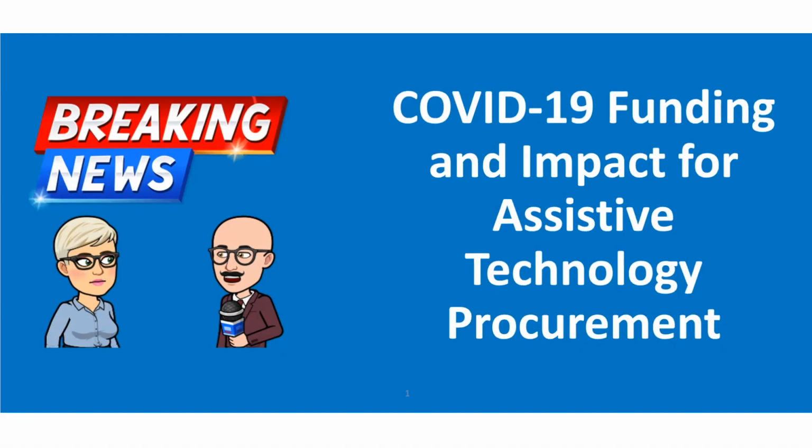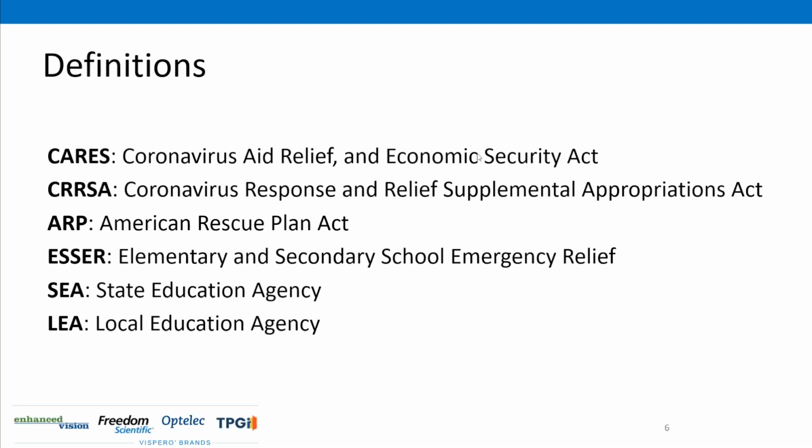So today we are going to be talking about COVID-19 funding and the impact for assistive technology procurement. So, where do you find the funding? What's available out there? How can it be used for assistive technology? We'll be talking about 3 rounds of stimulus funding that have gone on, and in the next chart, we'll show the dates and the amounts and everything like that.